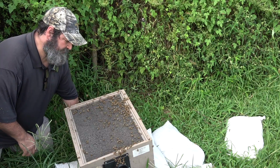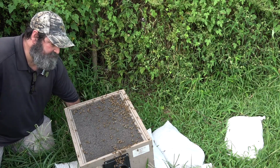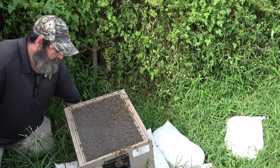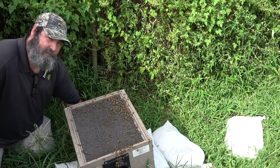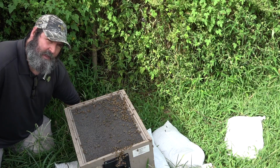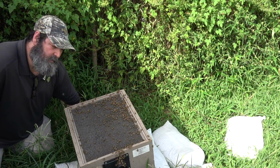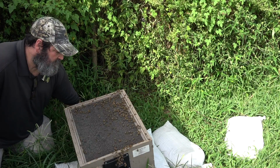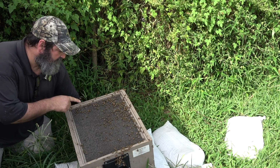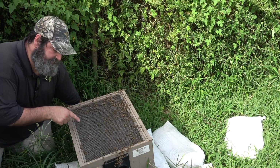Alright, folks, we're pretty much done with this. A lot of gaps and stuff in the wall, and so sometimes I was vacuuming up bees blindly, so I think I vacuumed her up because I never did run across her. But I'll do a little close-up. I'll show you what's going on with this box right here.